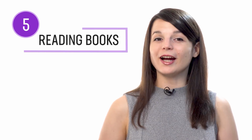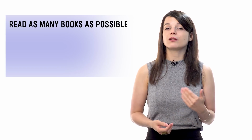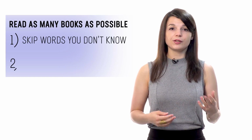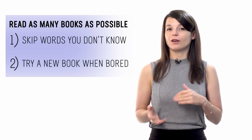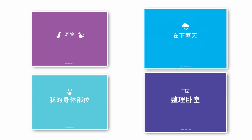Number 5, practice with extensive reading books. Extensive reading is a learning tactic where you read as many books as possible at a level that's easy for you, and you follow these 2 rules. 1, you skip over words you don't know, and 2, you jump to a new book if the current one is boring. The goal is to help you master reading, vocab, and grammar simply by reading a lot without getting stuck on minor words. You can find extensive reading books from absolute beginner level to advanced.